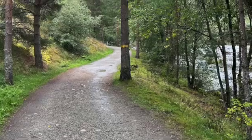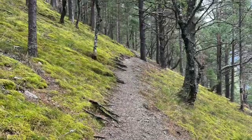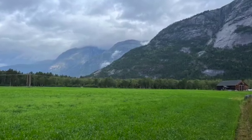After an easy start on a wide forest track alongside the river, I decided to go off-piste up a steep track in the forest, which then joined the original track after skirting the edge of a grassy field.